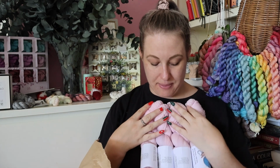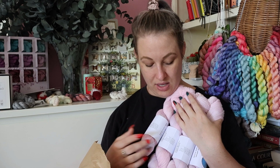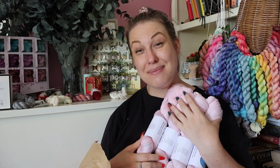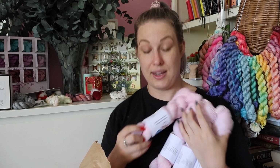Honestly, when I was first thinking about it, I was like, oh yeah, a top. But now that I'm holding it, I'm actually thinking I would probably hold it with something like a mohair or a kid silk haze maybe. And then I would make something a bit more wintry. Oh, it smells so good.